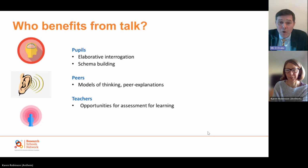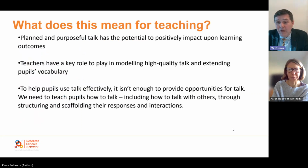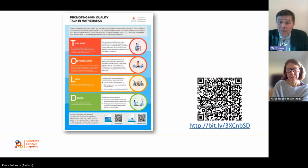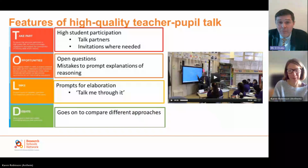As we go through, we've got a model that's going to come up that's going to be a little bit helpful, hopefully, in terms of that. So we've got a few more bits there. So here, the TOLD model is something that's come out from the EEF. I think the next slide just blows it up a little bit more for us, Karen, so that we can see it a little bit more clearly.